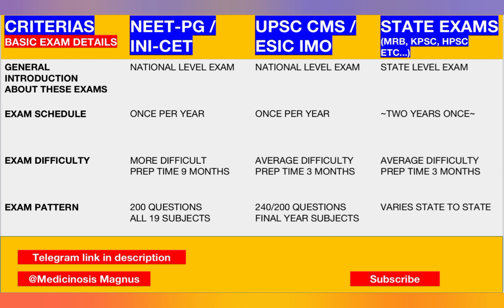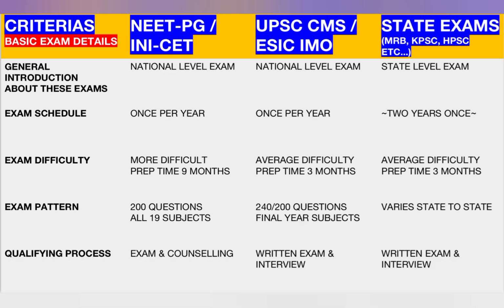The qualifying process for Neet PG and INI-CET, as we all know, is that we'll have this exam and then the counseling process by MCC. For UPSC and ESIC, we'll have a written exam, and then we'll go to Delhi to attend the interview. Only if we are selected in the written exam and interview, we'll get a cut off, adding both the written exam marks and interview marks. Based on that mark, you'll be selected. The state exam is also the same. You'll have a written exam and then a personal interview. Only then will you be selected. However, it differs from state to state.